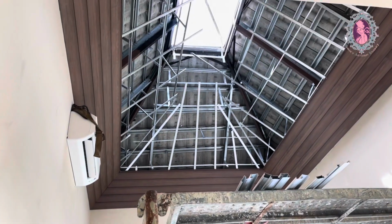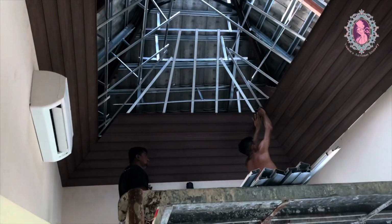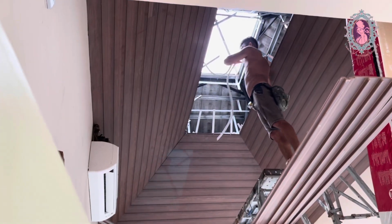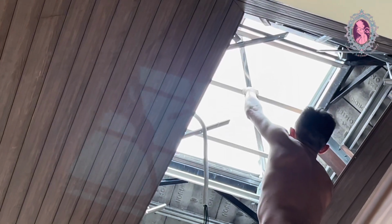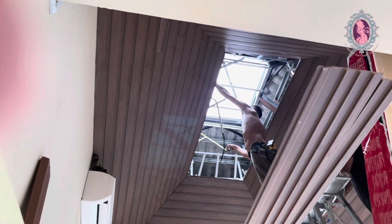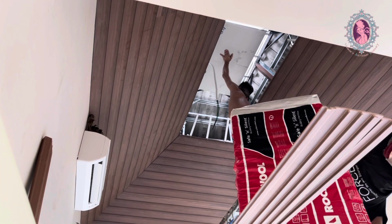It is so enjoyable to see the renovation work in progress day after day. We're almost reaching the final stage. The master is attaching the piping to conceal the lighting wiring for me to add on the lightings later. As the pyramid glass structure absorbs so much heat, a thermal insulation is needed here.